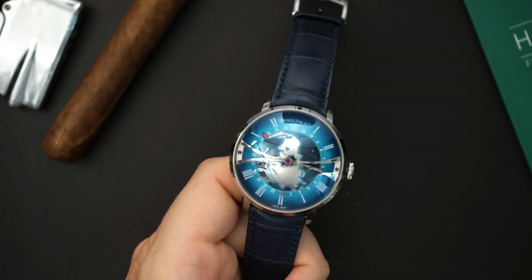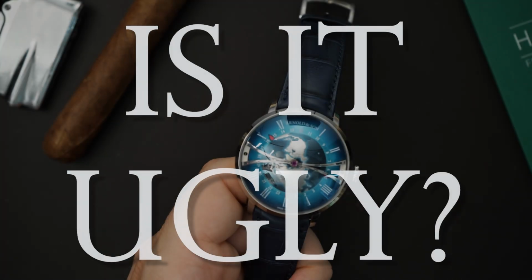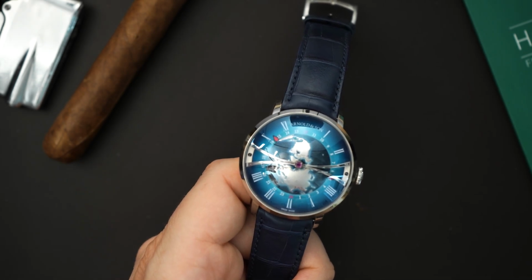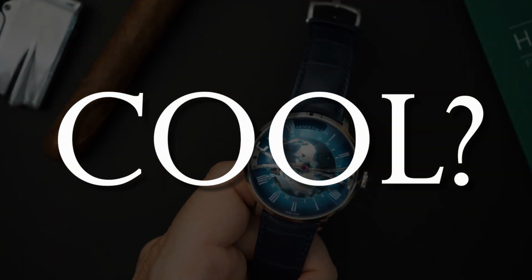So now I'm going to ask my 3 questions. Starting with question number 1, is this watch ugly? I really have a hard time answering this question. However, for me, I really don't think this is an ugly watch. I think it's a super interesting watch. I think some people might find it ugly, maybe a little bit busy, but in my opinion, this is not an ugly watch.